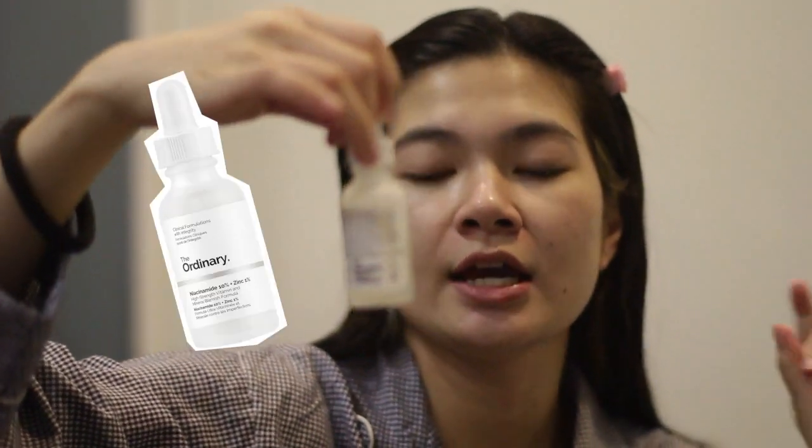It's the Ordinary Niacinamide 10% plus 1% zinc, and I've been using this for I think over a year now, and I really, really love it, especially at night under face masks. I use this under face masks because it helped my pores a lot. I have large pores. Even back in high school, I had super visible pores, but then I started using this and I saw a huge difference on my pores, and it helps with the dark spots and the pigmentation.